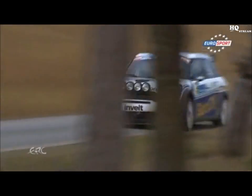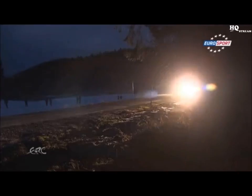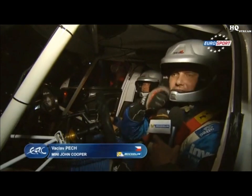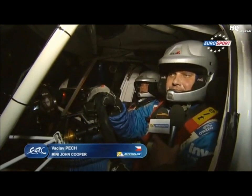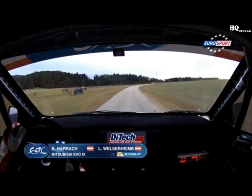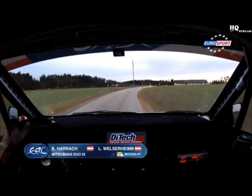On a bit of a mission, fastest time in stage 7, maintained second fastest on stage 8, allowed him to challenge Baumschlager for the lead of the rally. Good, but we have slick and everything is slippery. Understatement of the year, I think, there.